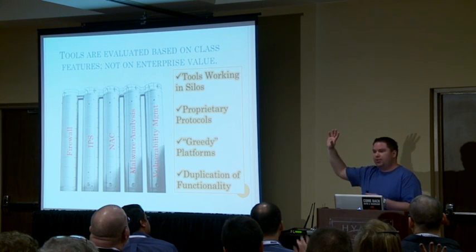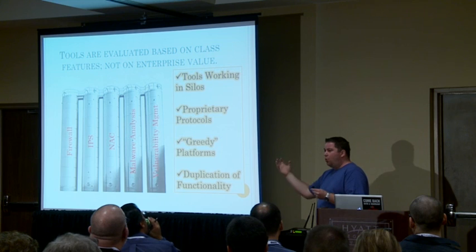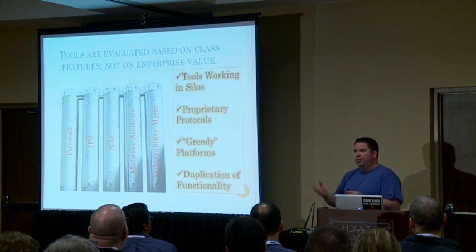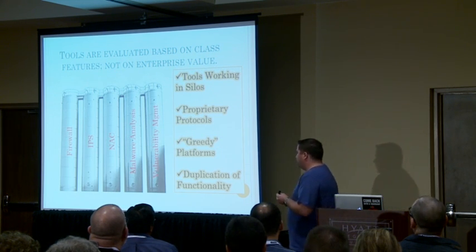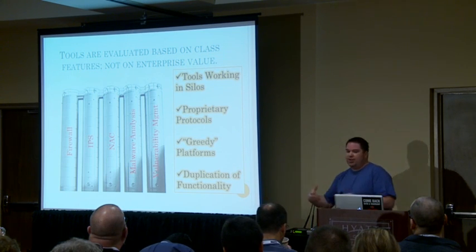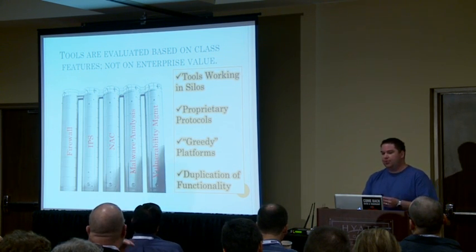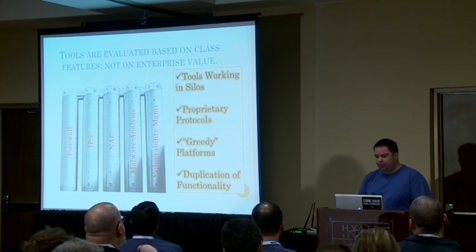Greedy platforms. So I like to think, when I'm looking at log management, how many of you guys have heard of SIEM, Security Information Event Management? These are tools that are designed to only consume data. They only consume data. They don't give anything back, right? And then functionality. A lot of times we have these different silos, and functionality is actually duplicated across these different silos. So my firewall may have very similar functionality to my IPS system, and vice versa.